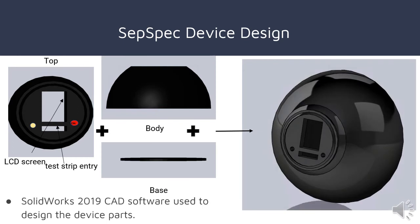Now, to our SepSpec device design. The mechanical device was designed using SolidWorks, and it consists of 3 parts: the top, the body, and the base, which are all screwed together to form a dome-shaped hemisphere, as you can see to the right. At the top left is the image of the top of the device, and you can see that there is a slit for the entry of the microfluidic test strip. The rectangular cutout shown above the slit is for the LCD screen, and the red button is to turn on the device, while the yellow button is to recalibrate the device.